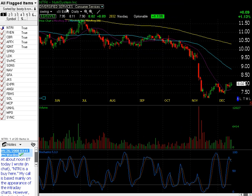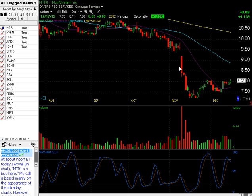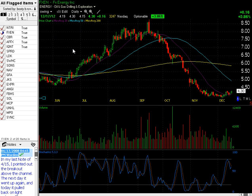Let's take a look at the stock list. NTRI, it's almost like a W bottom type of move here, or maybe an inverse head and shoulders. Who knows what the pattern's called, but you can see here, if we break above this area, we've got a lot of room to the upside that this stock can go. I like the look of this.